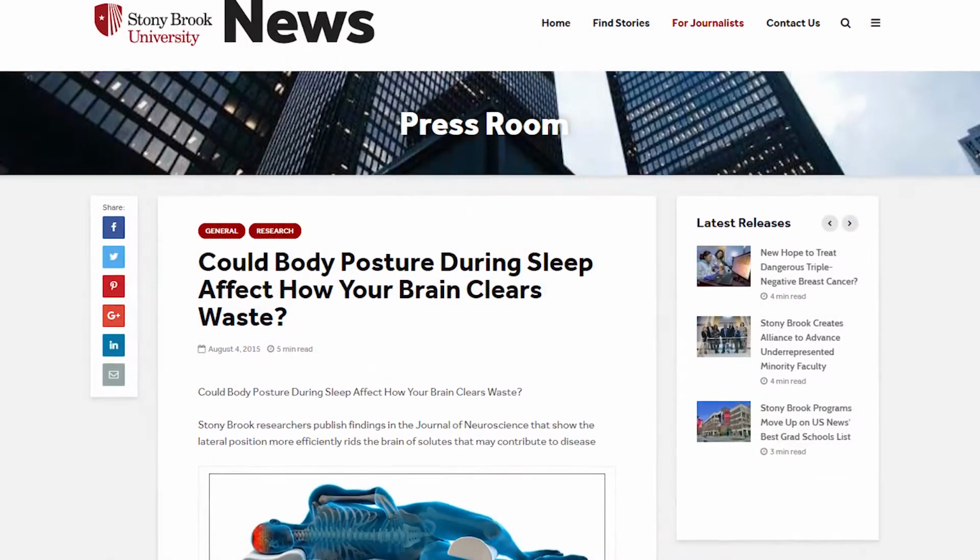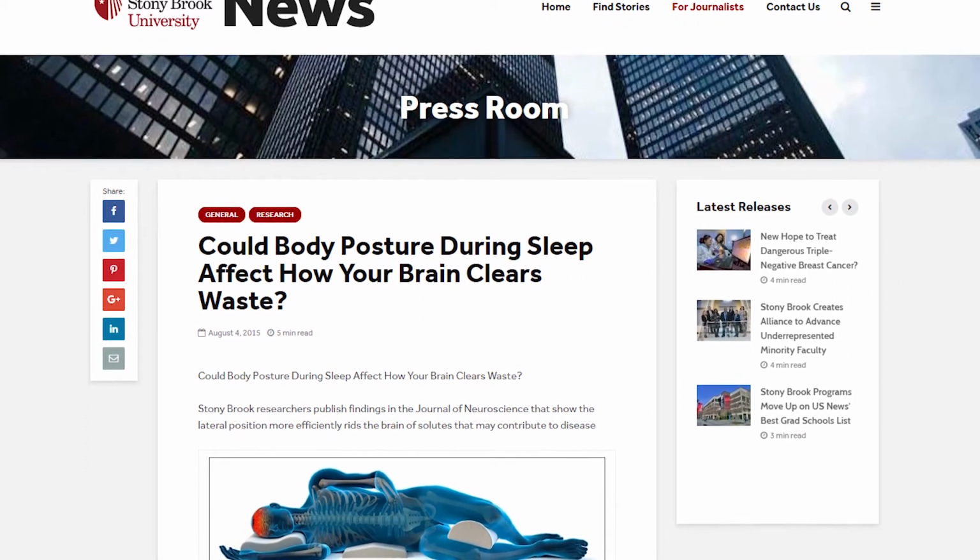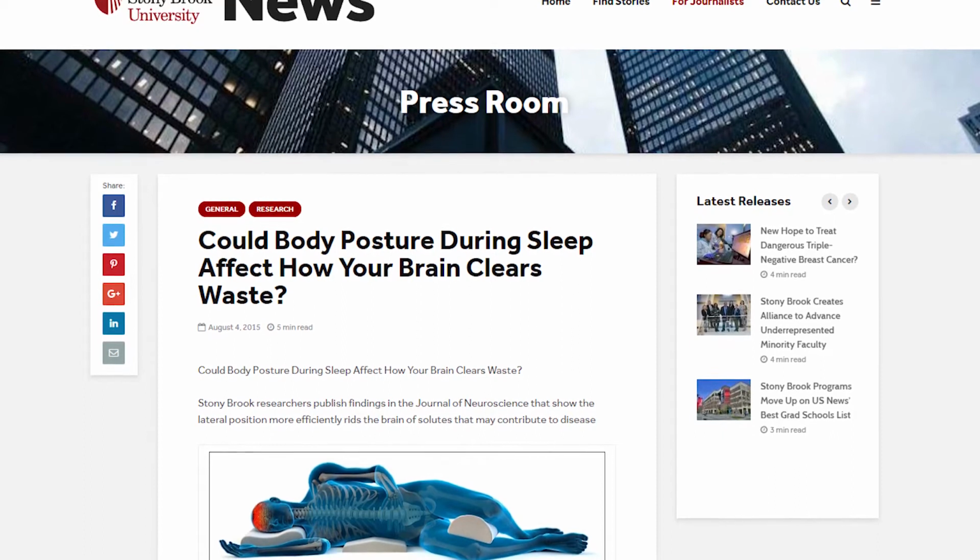A recent study shows that the benefits of side sleeping go beyond the expected and may boost your brain health. A study by Stony Brook University in New York and published in the Journal of Neuroscience investigated how body posture during sleep affects brain waste removal in mice. The results suggest that sleeping on your side helps the brain's lymphatic system clear waste more effectively than sleeping on your back or stomach. In order to understand this, we need to explain what the brain's lymphatic system is and how our body's posture affects it.